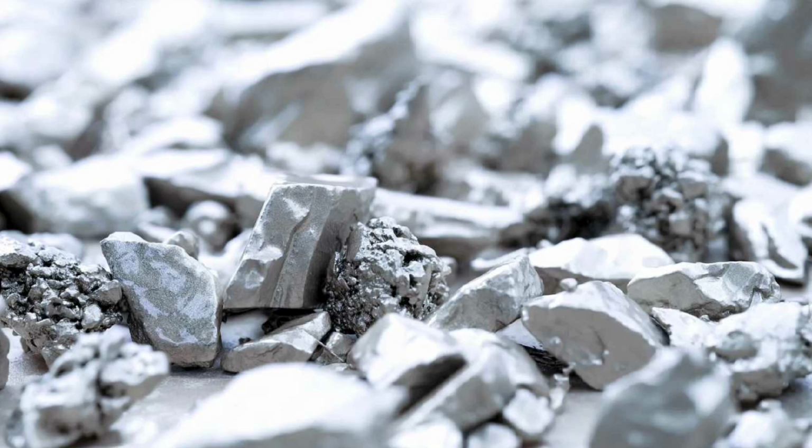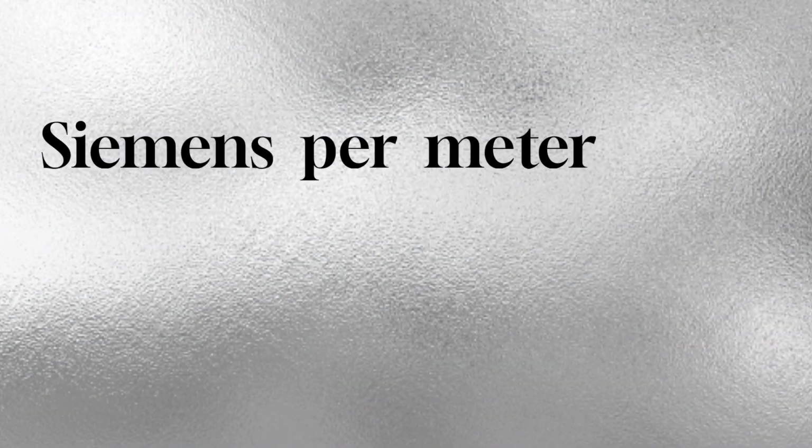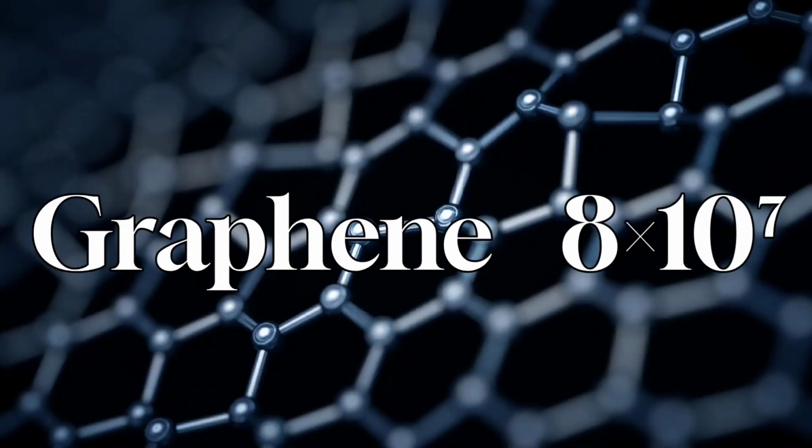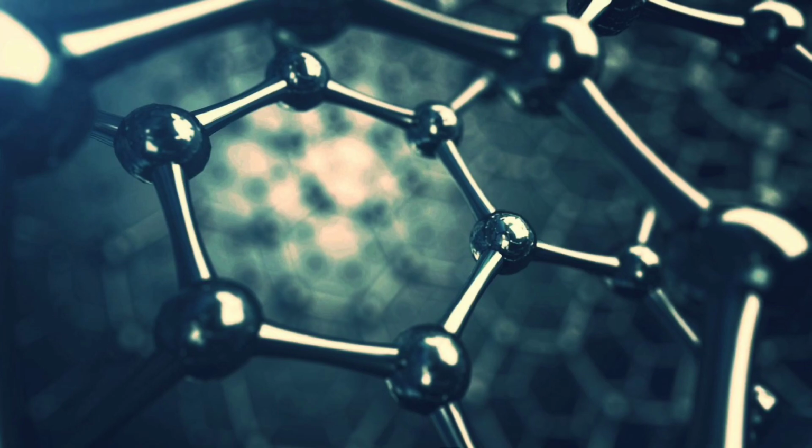We measure conductivity in units called Siemens per meter. Silver has a conductivity of 60 million Siemens per meter, and graphene clocks in even faster. What's surprising about all this is that carbon is not a metal, and it's usually only metals that can conduct electricity. So what's going on here?